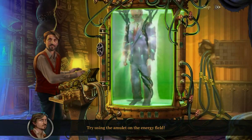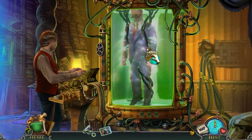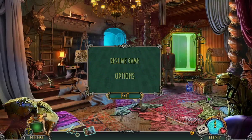Try using the amulet on the energy field. Okay. Thanks. Now, let's get out of here. Okay, well, I'm not sure how to get down from the tower. You recover quickly. That's good. We'll figure out how to get out of here in the next episode. So thank you all very much for watching, and I'll see ya.